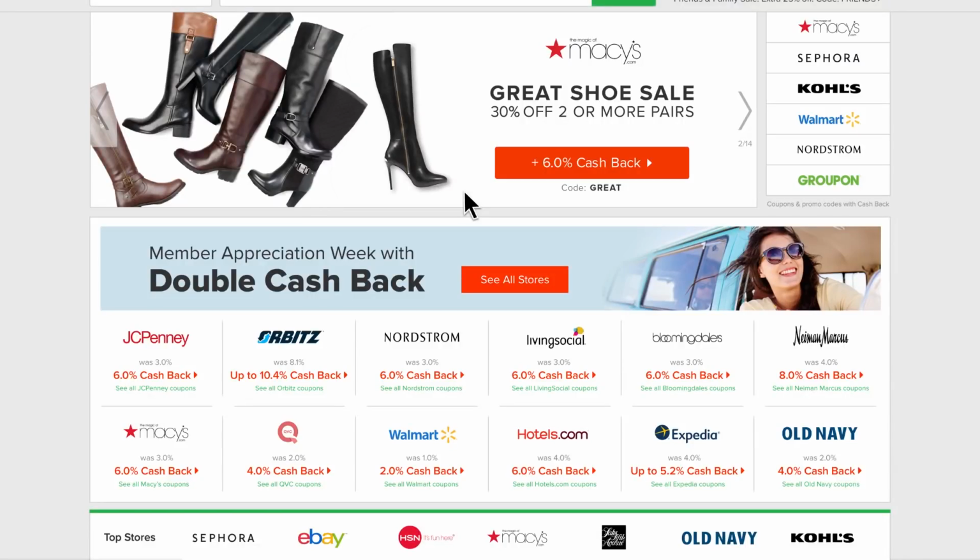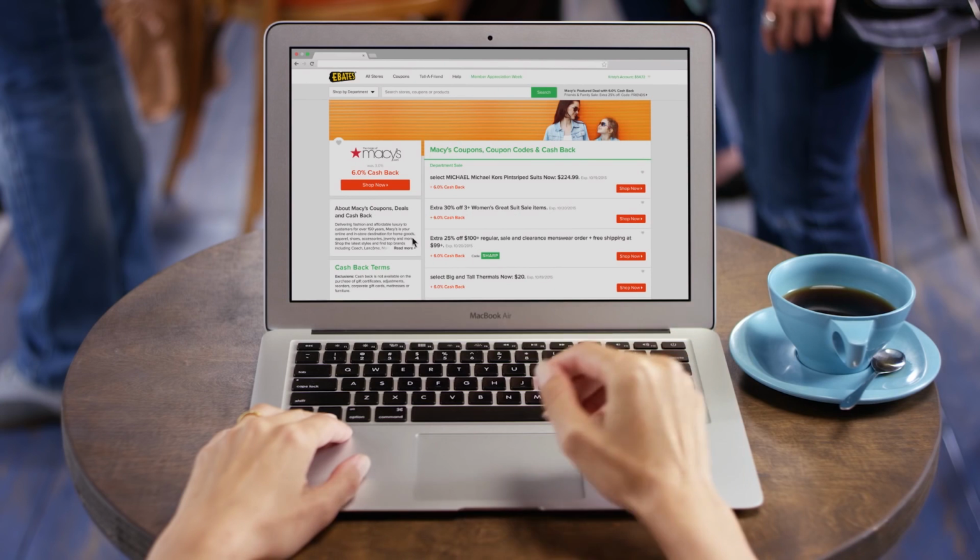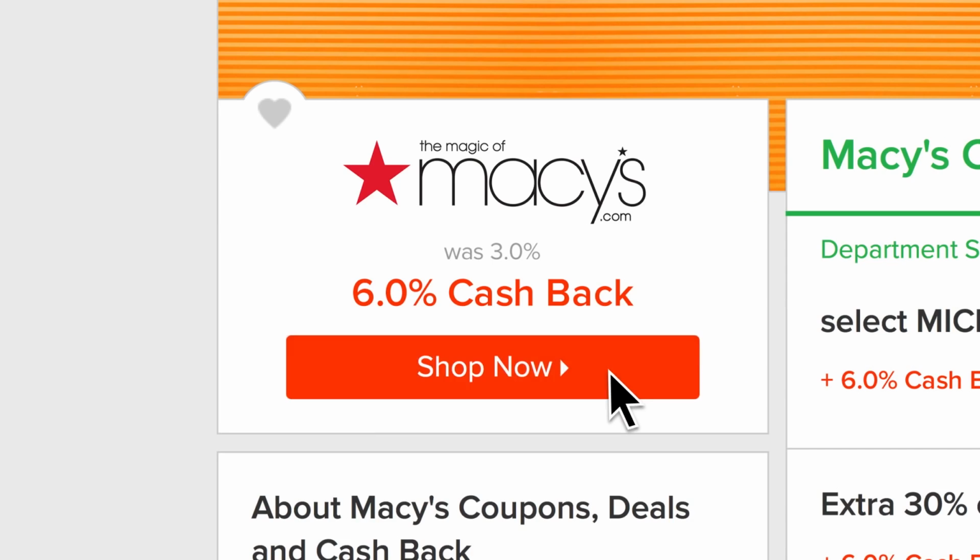And once you've signed up, visit the Ebates.ca website to browse all the stores. Click the red Shop Now button to be taken to that store's website. Wondering how it's possible? Well, like any other shopping site, Ebates gets a commission from the stores that you shop at. But this time, they share a part of that commission with you.